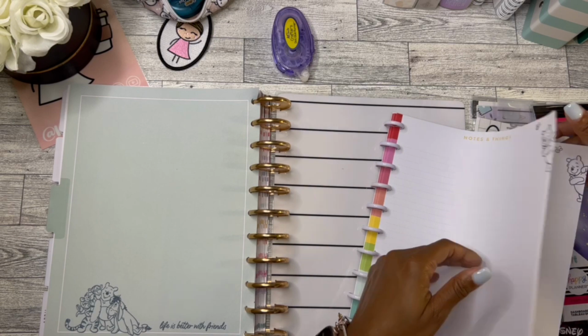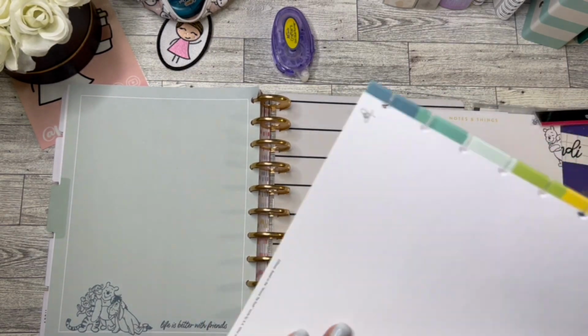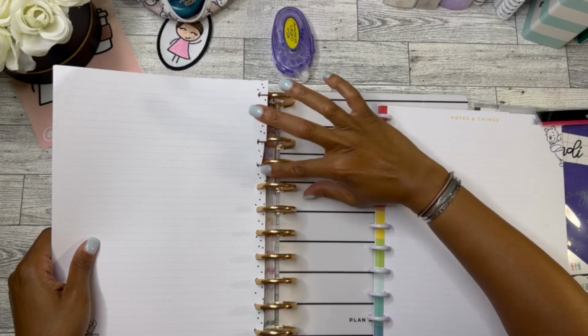Actually, I'll probably just put all the rest of it back here, and then I can pull and put additional pages in the sections if I need to.